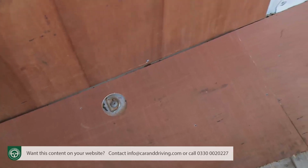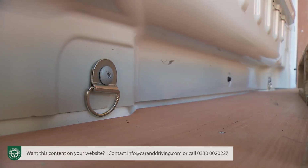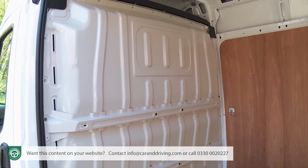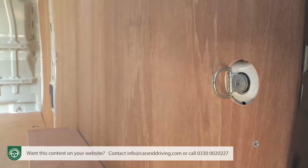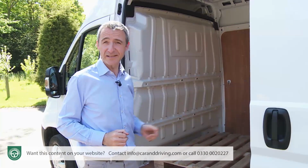8 floor-mounted load tie-down points are fitted to this vehicle's load bay, plus 2 at the base of the standard full-height steel bulkhead that you'd be glad of if you forget to use them and everything slides forward. You can also add 5 more tie-down points positioned at waist height, 3 on the offside and 2 on the near side.